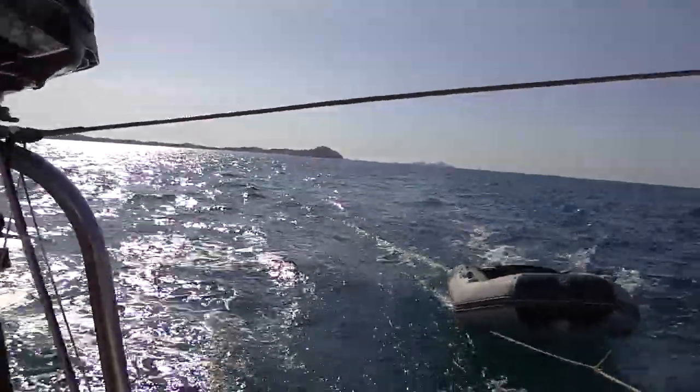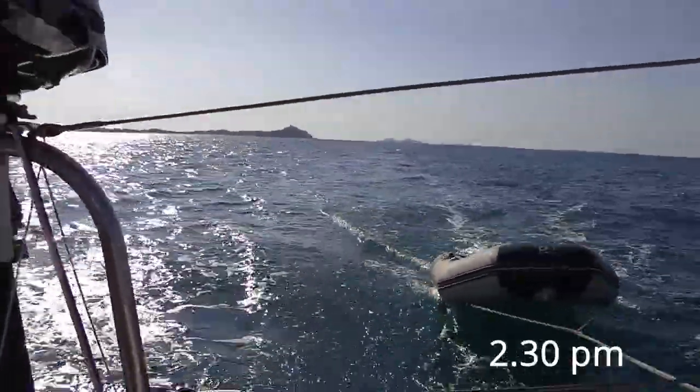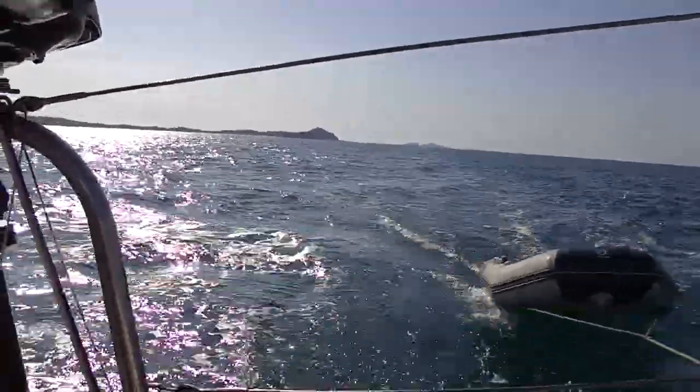Started off Cape Capricorn half an hour ago. Anyway, we're making very good progress. We hope to go up through the North Channel on Curtis Island.